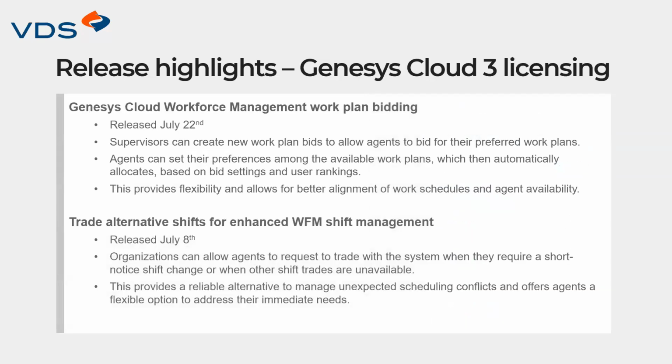Next couple we want to highlight here is really specific to those utilizing the Genesys Cloud 3 license set and specifically for workforce management. These couple of feature releases just give you the ability to offer agents a little bit more flexibility if you so choose. So the very first one is for work plan bidding.